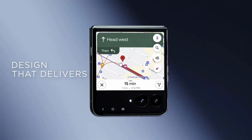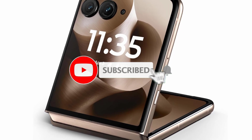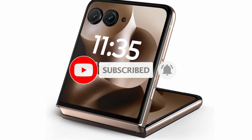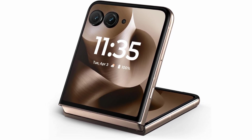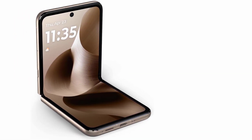The spacious 4-inch OLED screen has more customization options than ever, with the ability to add more widgets for glanceable information, so you don't need to constantly open the phone. Once you do, you're treated to a large 7-inch AMOLED display that's sharp, bright, and smooth thanks to the 165Hz refresh rate.